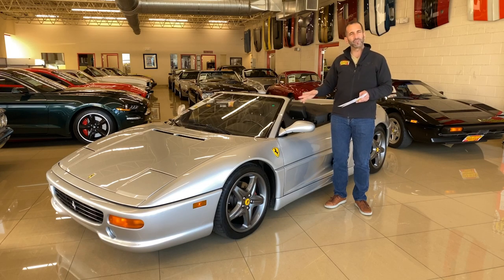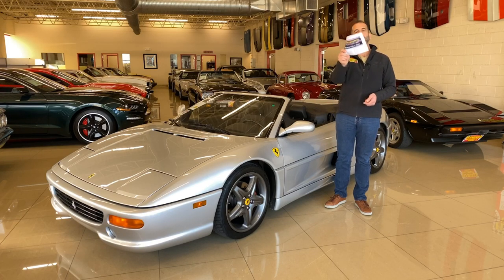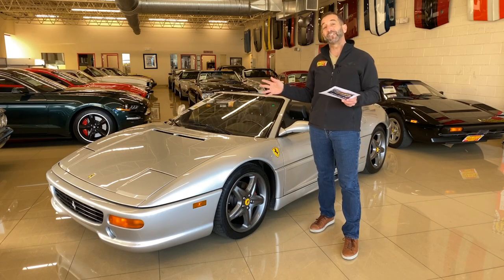Four-wheel independent suspension, so you get a nice ride, the great engine in the back, all that good stuff. Anyway, call us, 301-816-1000. We'll tell you all about this '99 Ferrari F1 355 Spider.